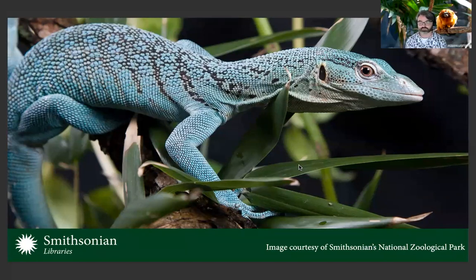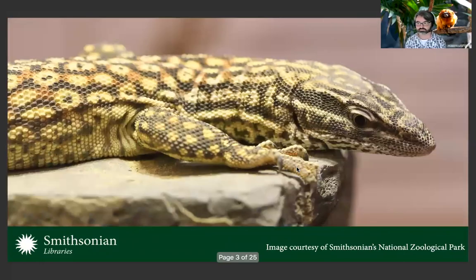I worked with a Smithsonian vet medical officer and an intern on research about female reproductive infective disease, which when joined with peers from 6 other institutions has created a presentation that we're giving at AZA, which is the Association of Zoos and Aquariums, as well as the potential for a scholarly article. Next slide, please. Another type of varanid. Next slide.